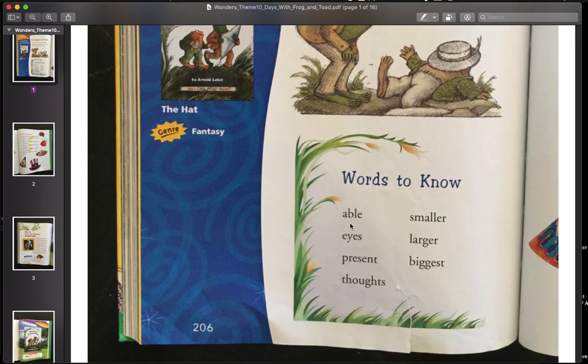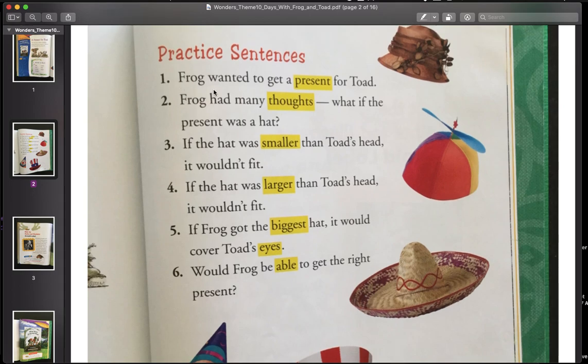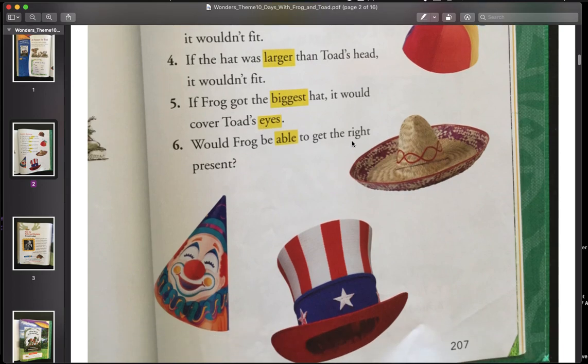Here are some words to know. We have able, smaller, eyes, larger, present, biggest, and thoughts. Let's read these sentences together. Number 1, Frog wanted to get a present for Toad. Frog had many thoughts. What if the present was a hat? If the hat was smaller than Toad's head, it wouldn't fit. If the hat was larger than Toad's head, it wouldn't fit. If Frog got the biggest hat, it would cover Toad's eyes. Would Frog be able to get the right present?